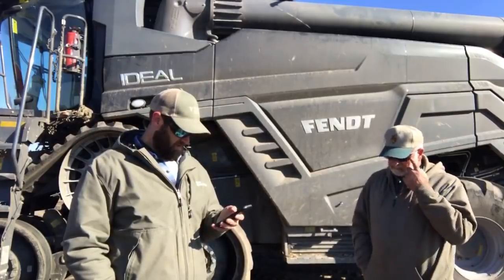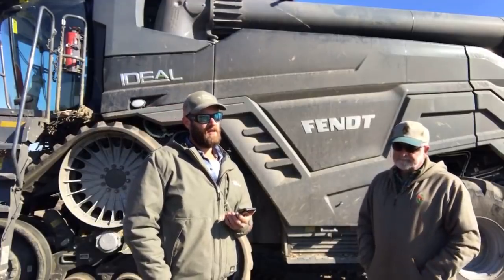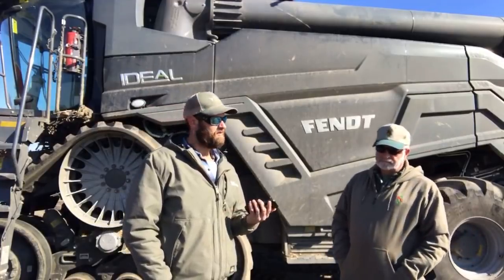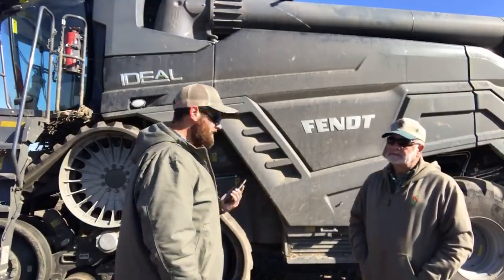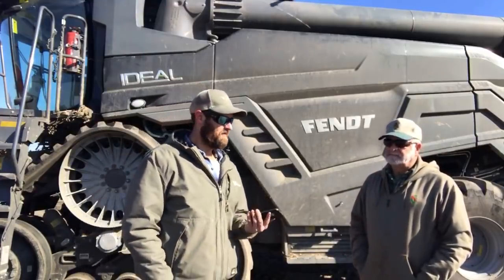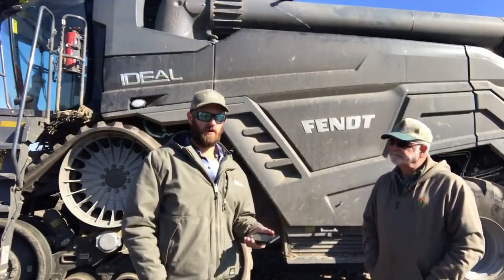Is there a tire option for the Fendt? Yeah, there was a demo. We saw a demo unit in Northern Ohio, and it had duals on it. I was kind of glad they brought the track machine down, but there is a dual option. I believe it'd be just like our combines, 17.5 feet wide or so.